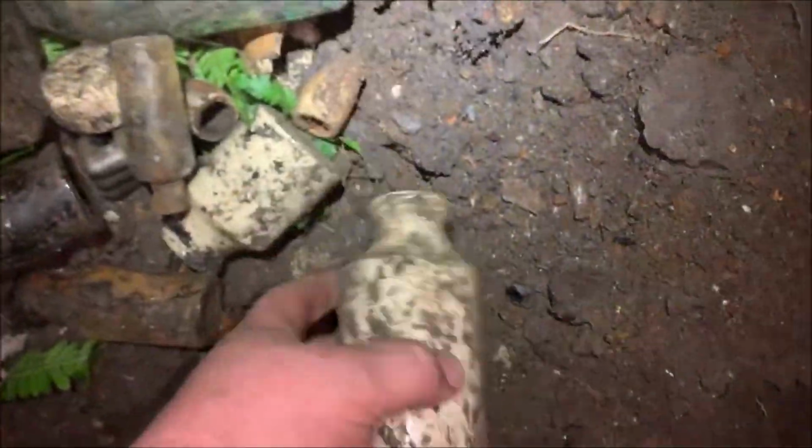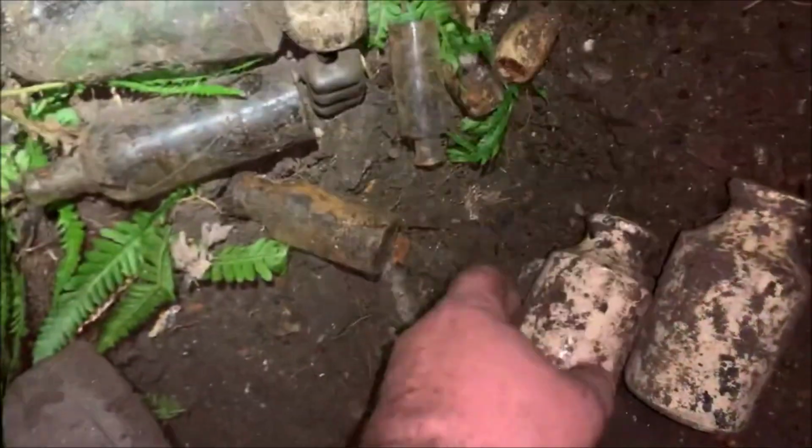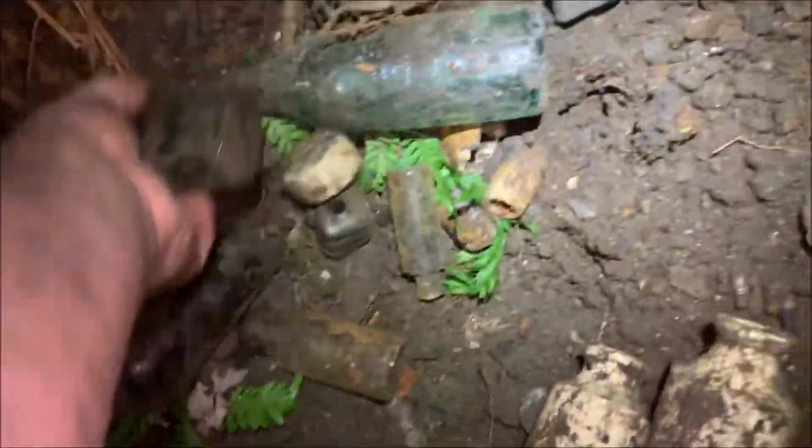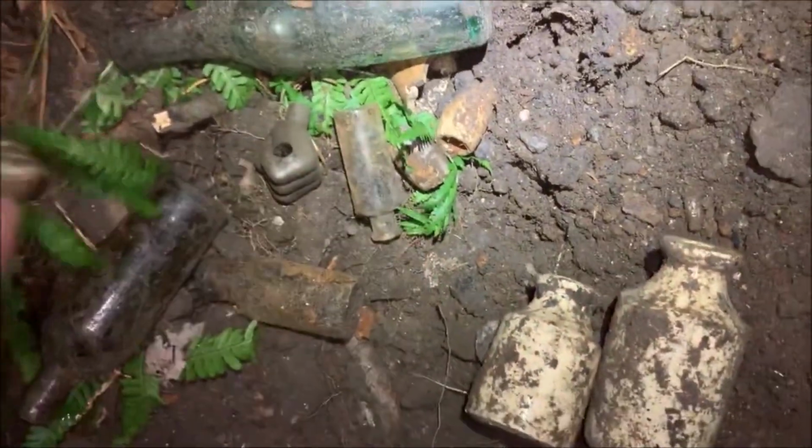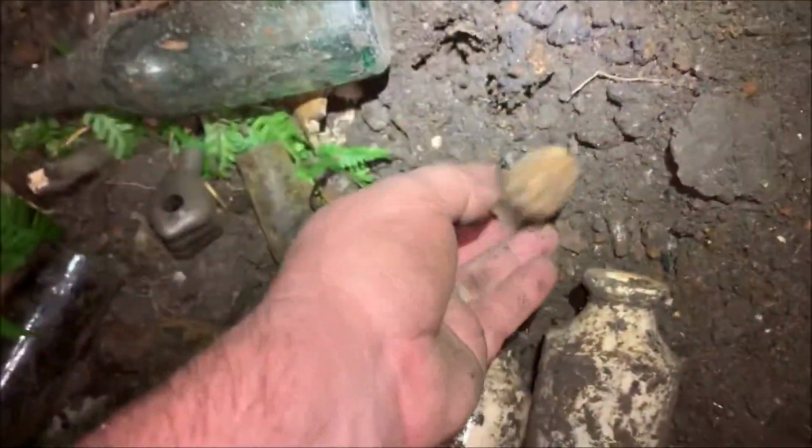Well, I've been at that for about half an hour now. I've got it down to a nice layer where I want it. I'll show you what came off the top. Stoneware ink, mini stoneware ink, some blank bottles, blank whiskey flask, caster off a chair. I like this one. Clay pipes, I'll show you one I like in a little second.